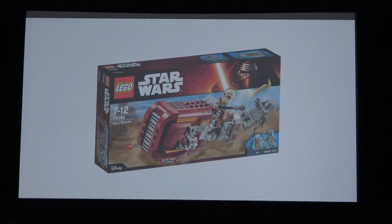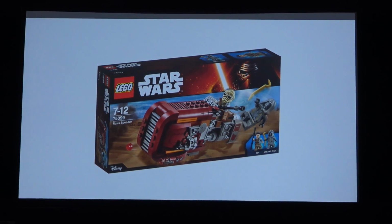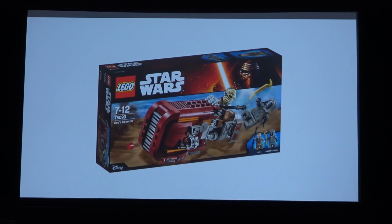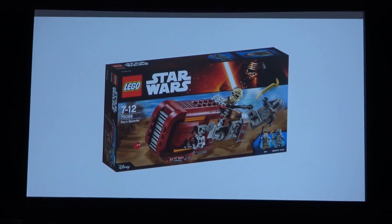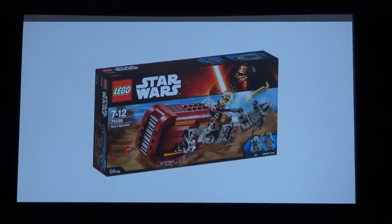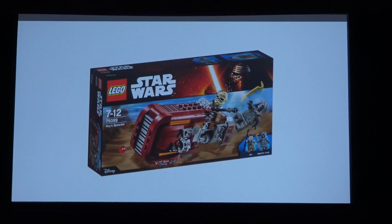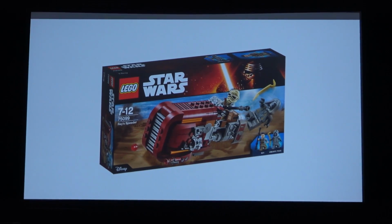All right, so let's take a look at the steps we're going to be taking you through today. The product designers, the graphic designers and I all thought we'd focus on one particular set to show you what goes into taking that set from concept to store shelves. We all thought that Rey's Speeder would be a great example. Rey is a very iconic new character in the Star Wars franchise. She's one of my favorites, and her speeder is just a really cool model.